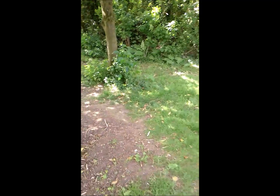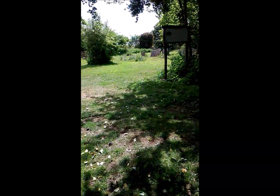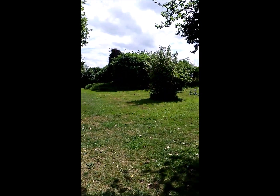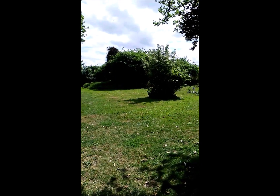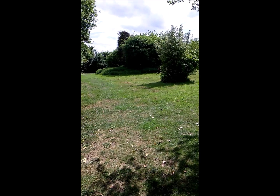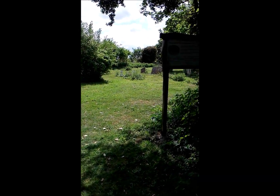Right, oh, here we go. Look, it's even got a signpost. St Thomas of Becke churchyard. Well, fancy that. There we are, folks. I'll take some photos in a minute. That round bit there must be where the church once stood. Let's have a read.